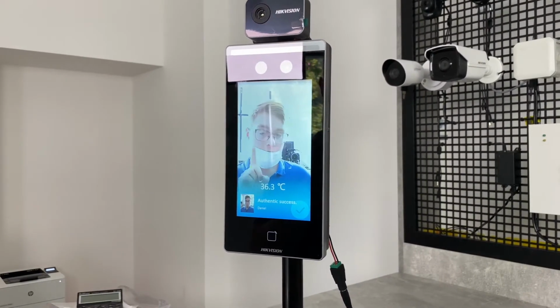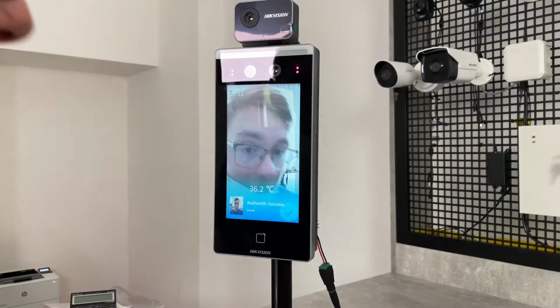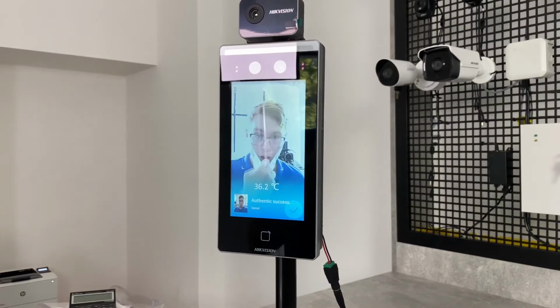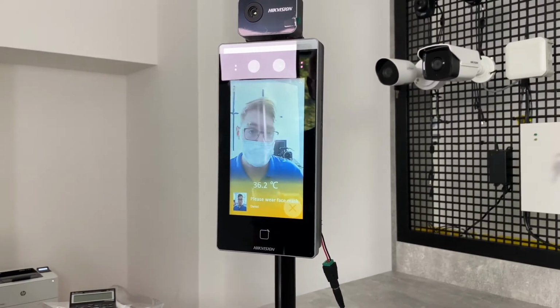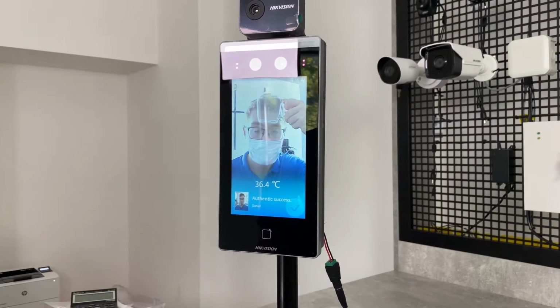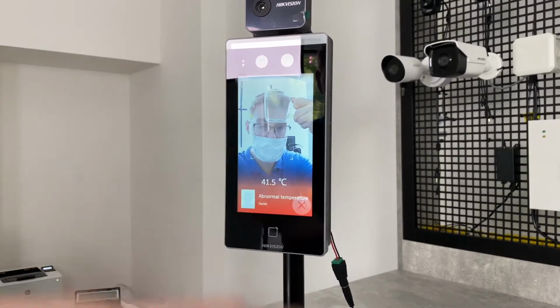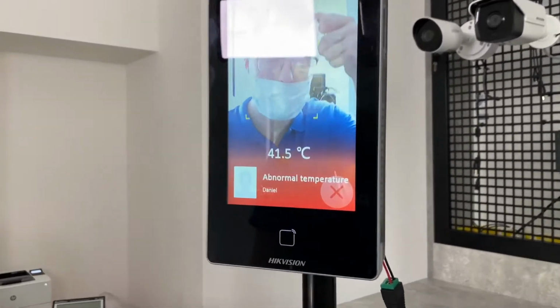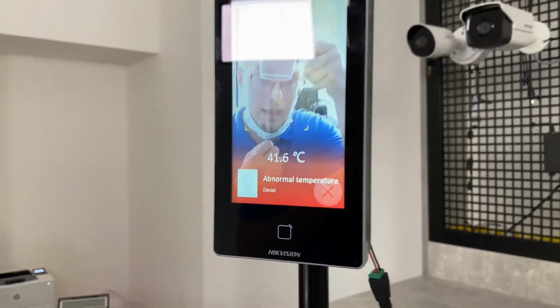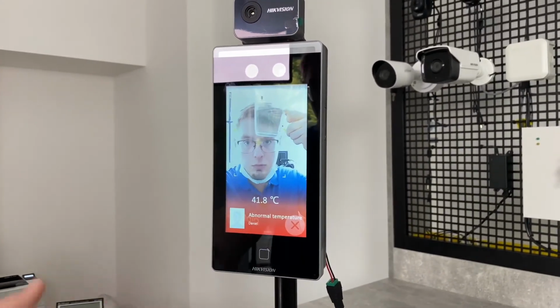And also, I'm going to show you the principle of operation of such terminals. I wear a mask, and now I place a cup of hot liquid right in front of my forehead to show you that it spots the abnormal temperature, because the principle of operation of such terminals is that they spot the temperature of your forehead area, which is actually okay.